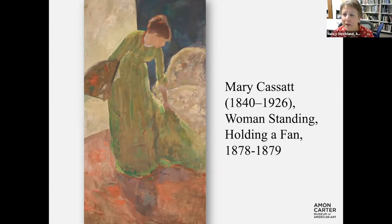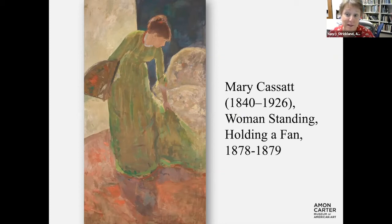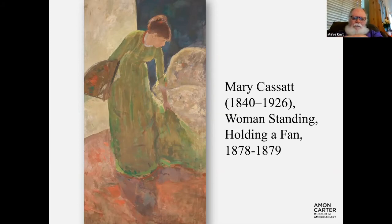What's our subject matter? Woman with a fan. Yeah, and you know what, Patrick? You are going to laugh so much. You know what the name of this painting is? Woman Standing Holding Fan. That's the name. So you're right on there. Yep, we got a woman with a fan there. And, you know, I said the Asian influence. Are we seeing that here with the fan? Yes. So that's part of the subject matter here.